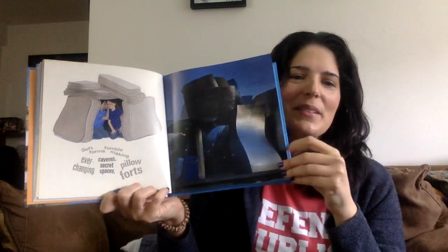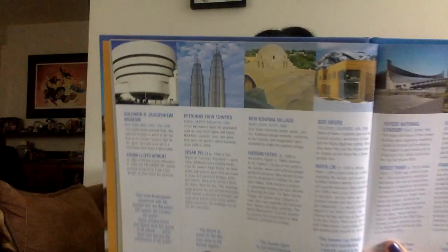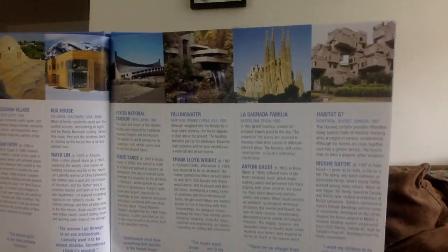I know I have a lot of pillows on my bed, so it would be okay if I used those, but not so much the couch cushions. And actually, in the back of the book, it gives us some information about the places that are in the book, so you can find more out about them. I can also post a screenshot of these pages so that you can read more.